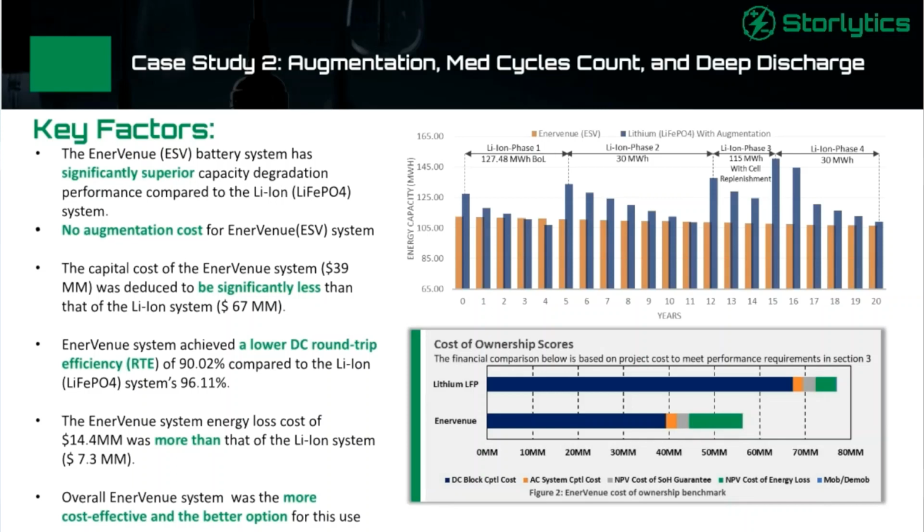Then around year 12, we did a replenishment cycle. Now that varies. Typically, anywhere between 12 to 20 years, you want to do a replenishment cycle for the lithium system. So in this particular case, at year 12, we did the replenishment. Augmentation means you have your old cells and you add some more cells in terms of capacity. But replenishment means that you basically replace your old cells as well.